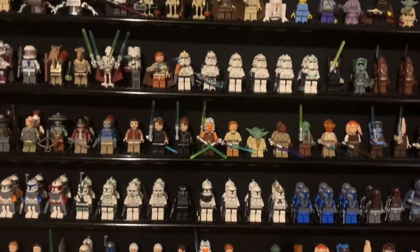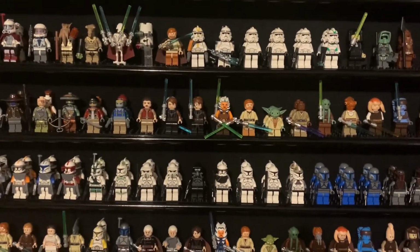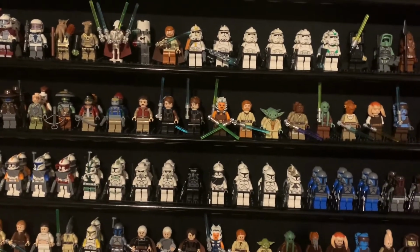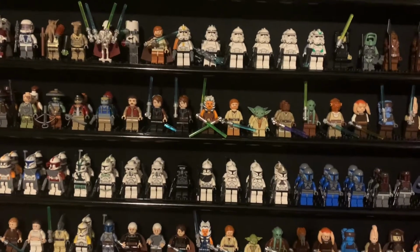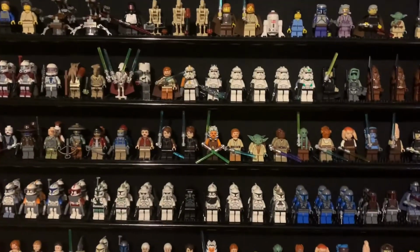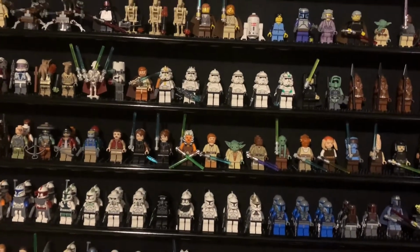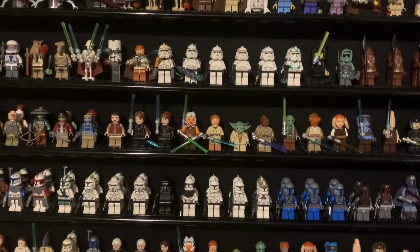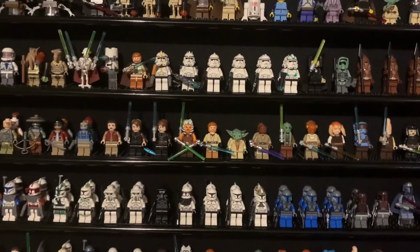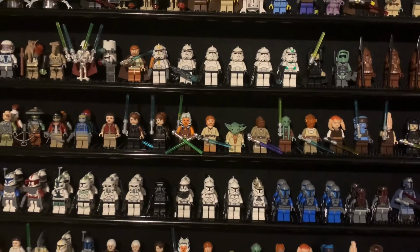But anyway, the purpose of this video is just to show you what I'm starting with as far as on YouTube, and hopefully someday I'll be able to collect every single LEGO Star Wars The Clone Wars minifigure. There's over 100 of the Clone Wars minifigures, probably 110 to 120 of them. Right now, I'm only missing probably under 30 of them, according to my brick set. So, just gonna show you them right now.